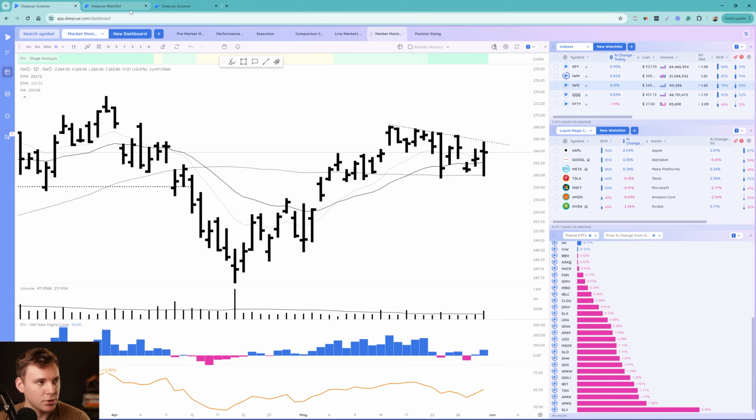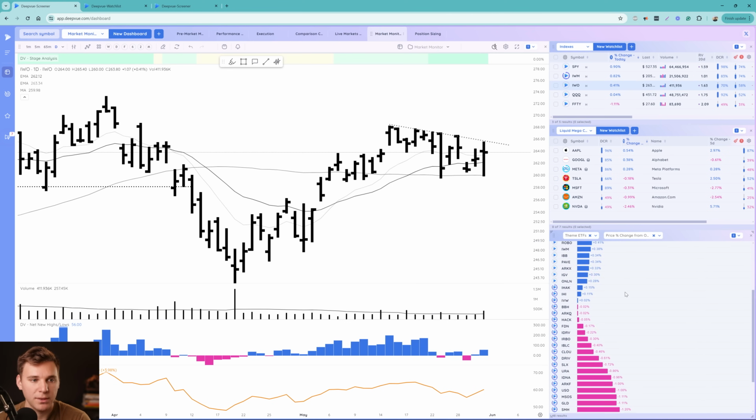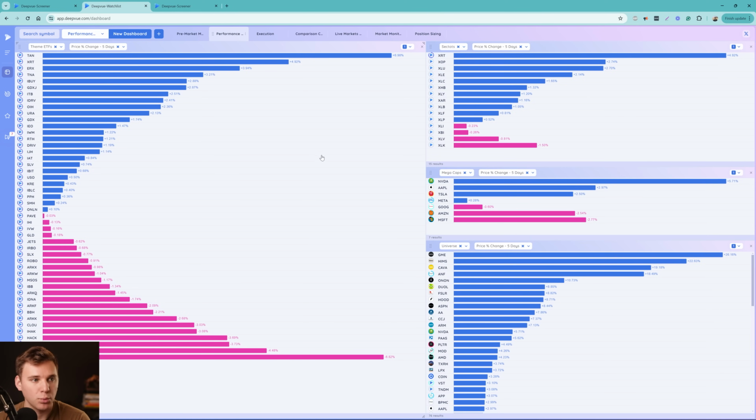But let's actually take a look over here in this tab to get a deeper perspective. This is now on a 5-day basis, from the open on Friday. So this is more over the course of the week. How did these ETFs perform?